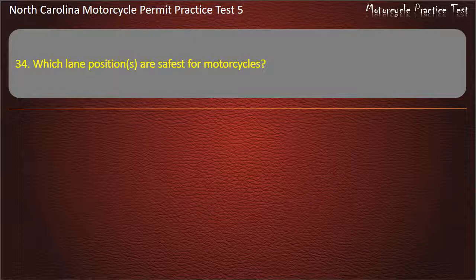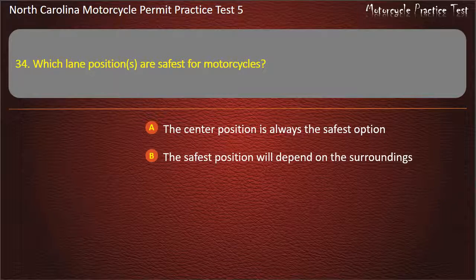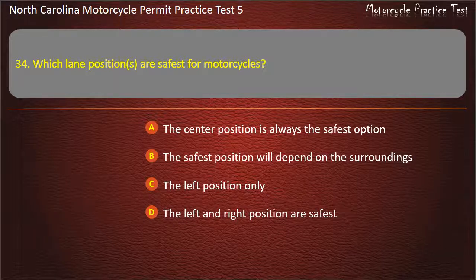Question 34. Which lane positions are safest for motorcycles? The center position is always the safest option. The safest position will depend on the surroundings. The left position only. The left and right position are safest. Answer: the safest position will depend on the surroundings.